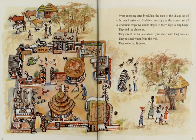Every morning after breakfast, the men in the village set off with their livestock to find fresh grazing, and the women set off to tend their crops. Kukamba stayed in the village to help GUGU. They fed the chickens, they swept the house and courtyard clean with long brushes, they fetched water from the well, they collected firewood.